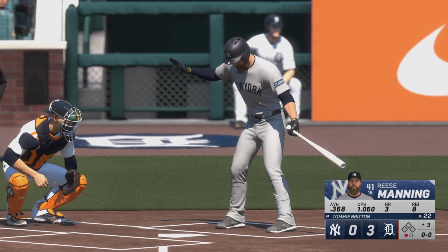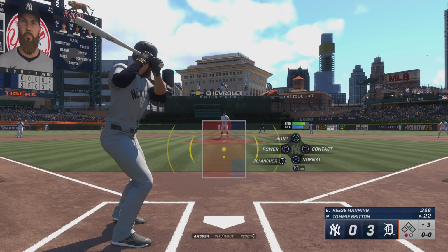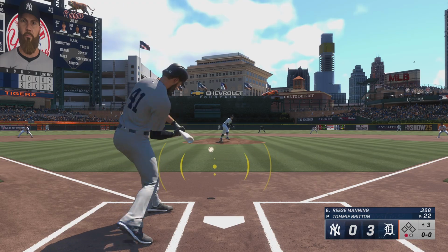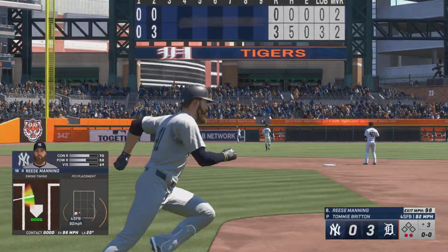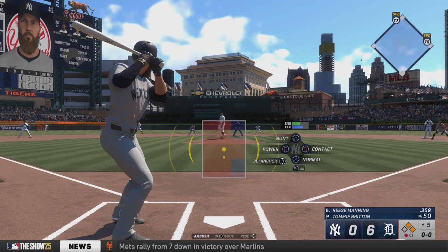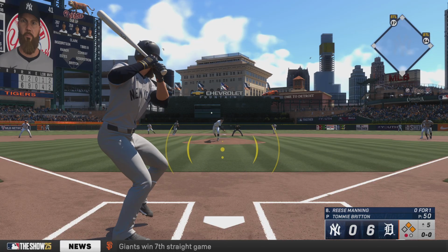One down. And next for New York, Reese Manning. He's one of those Dave McCarty, Mark Carrion, Ricky Henderson types. Throw left, bat right. Oh, this one high and deep, way back there. Grabs it right up against the wall. First and second, 1 out. Reese Manning getting ready to hit.